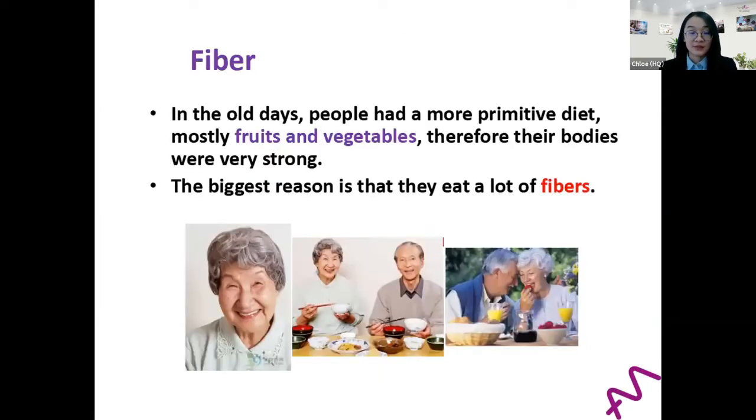In the old days, people had a more primitive diet, meaning that they mostly consumed fruits and vegetables, and that's why their bodies were very strong. This is because they were taking a lot of fiber. Talking about this, it made me recall that my grandfather lived until the age of 100 years old. In modern life nowadays, there are not many people who can live up to this age.